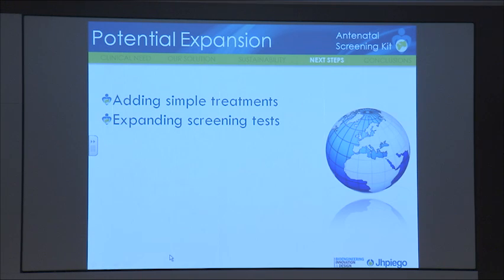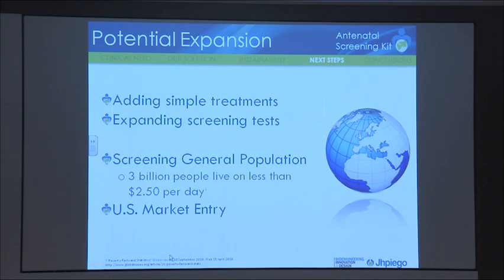Our kit also has several areas for expansion, such as adding simple treatments to the kit, such that community health workers can not only screen for these potentially fatal conditions, but can possibly administer a treatment right there on the spot. There's also several screening tests that could be added to the kit down the line. There's also room to expand the population screen buyer kit. Some of our tests could easily be used to screen the population at large for anemia and diabetes. So we could potentially have a market of up to 3 billion people that live on less than $2.50 a day that could benefit from our kit.